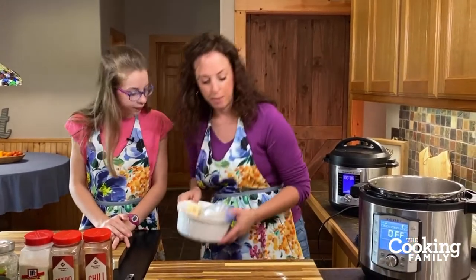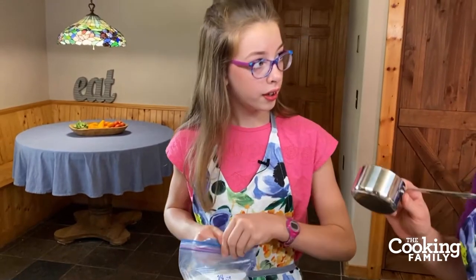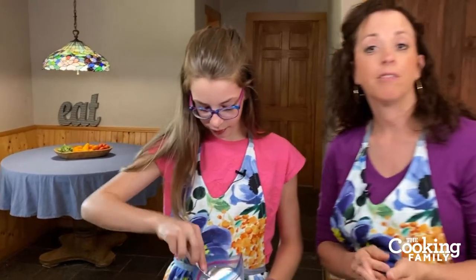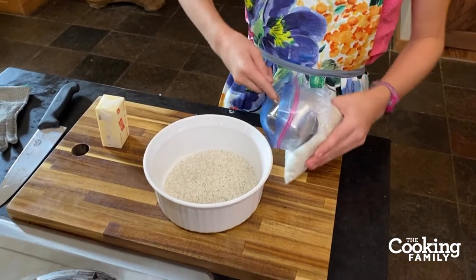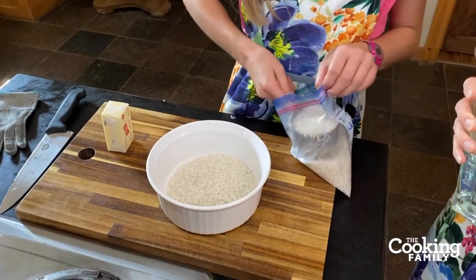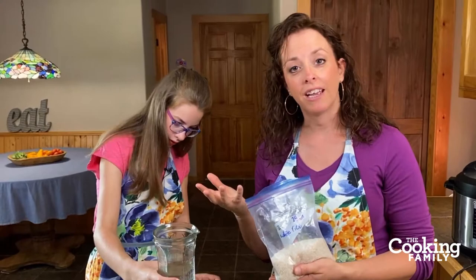Okay, so we've got our pot in pot rice, and Abigail, do you want to show them how to do that? Sure. So for our family, we use 24 ounces of rice, but we're just going to do 2 cups today for simplicity. So the ratio for cooking rice in the Instant Pot is 1:1, one part rice, one part water. And so we're doing 2 cups of rice, 2 cups of water, and between a teaspoon and a tablespoon of butter. So these bags, like Abigail was telling you, are a way that our family does some prep cooking ahead of time.